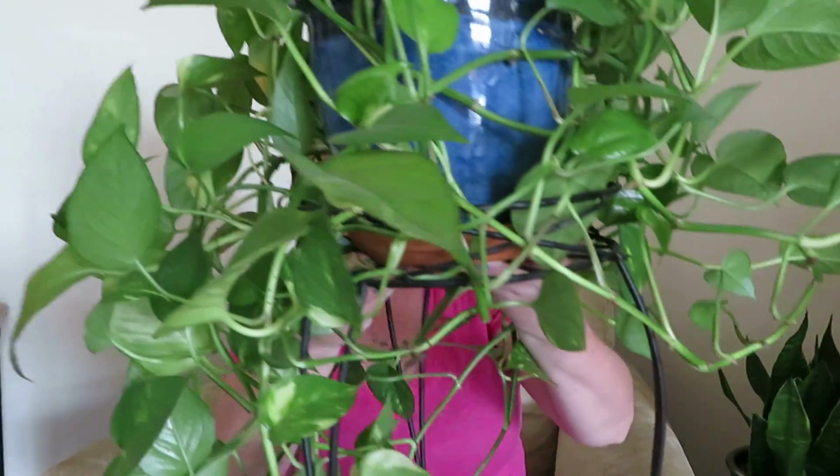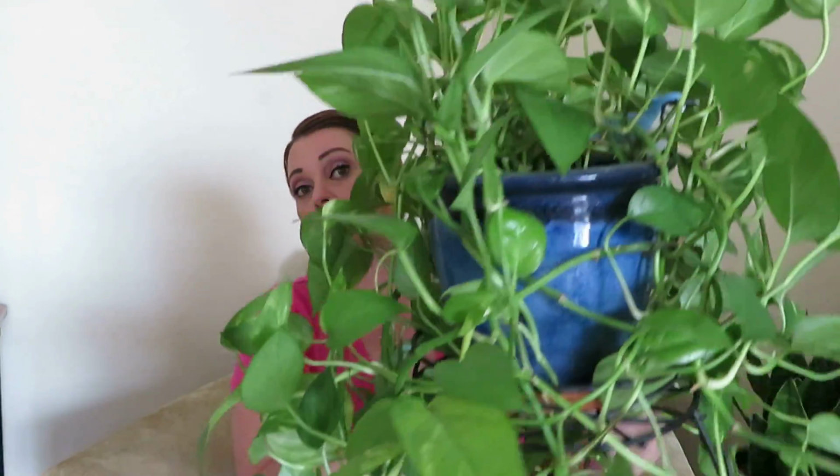It is a very fast grower. I can't even tell you how many times I've trimmed this plant, and it just grows out of control, and it trails and it gets new growth every single week. And I just absolutely love this plant, and I couldn't recommend this plant more than I already do. So yeah, this is one of my top 5 here in March.